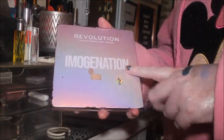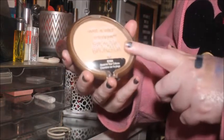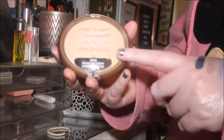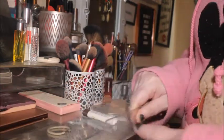Then we've got the Revolution and Imagination Highlight to the Moon palette. I've just done a project pan update for June, so I'm going to link that in the video somewhere as well. We've got the Wet n Wild Colour Icon Bronzer. I think I'll put that back and pull one of my Revolution palettes, because my Revolution palettes do the same thing this does. This is better, I will give it that. It just gives it a really nice kind of matte glowy finish, and my Revolution does it as well. I can actually see it's like I'm hitting pan there already. I do want to get another one of these, probably in the next couple of months.